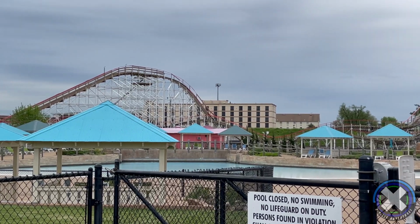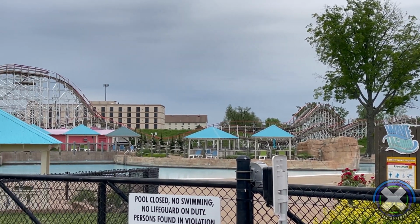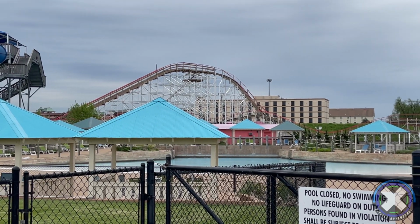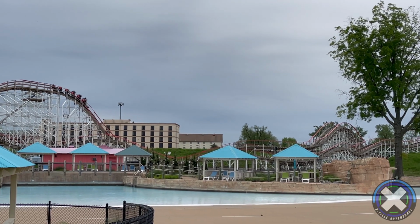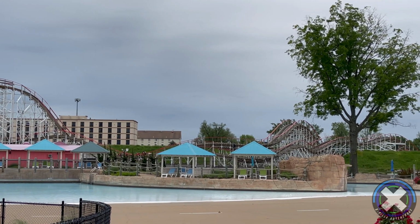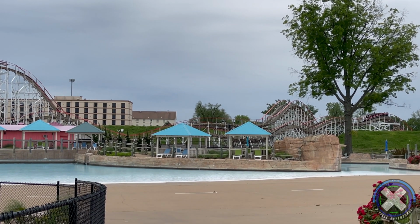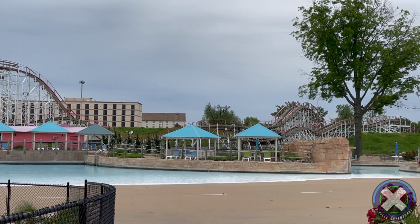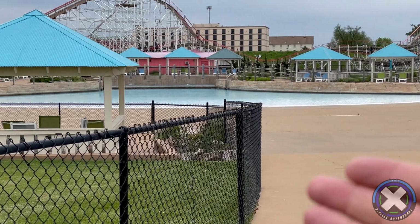And that coaster back there is the Kentucky Flyer. It is the newest coaster to the park, and it's pretty cool. It's a pretty nice, smooth ride. It's going up now, so we just got lucky. That ride's really cool because Kentucky Kingdom is built right next to the airport, and the Kentucky Flyer is an airplane.